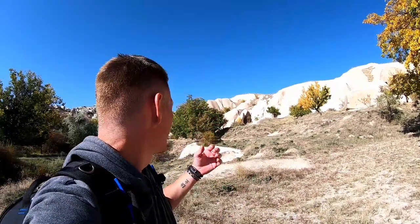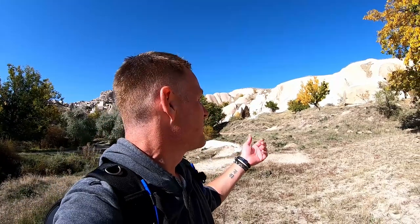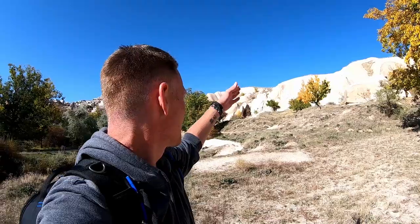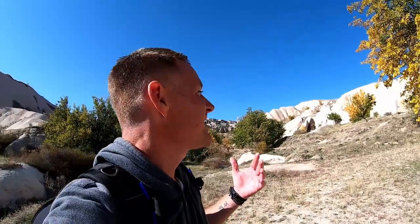All right, I finally made it down to the bottom. I'm in an area here in Cappadocia called the Red Rose Valley. It gets that name probably because, you know, the obvious. You can see the rose color of the rocks down here. What's really beautiful, rather, is that it's here in the fall time.